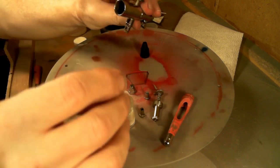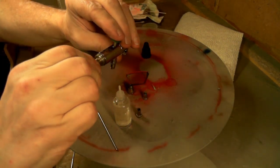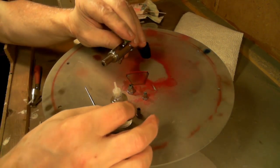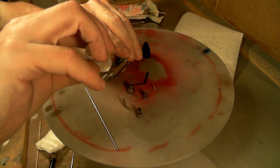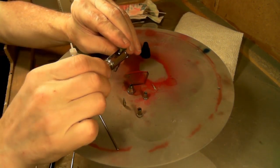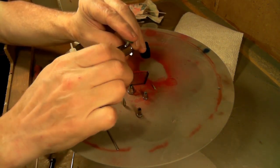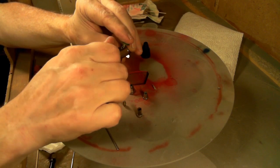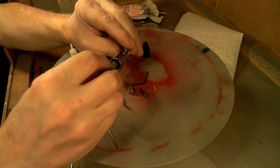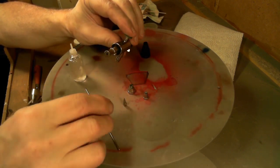Okay, and now the spring tensioner goes in, and I'm also going to put a tiny drop on this, just metal to metal. You want some sort of lubrication, just like in your car. The needle tension nozzle back on.